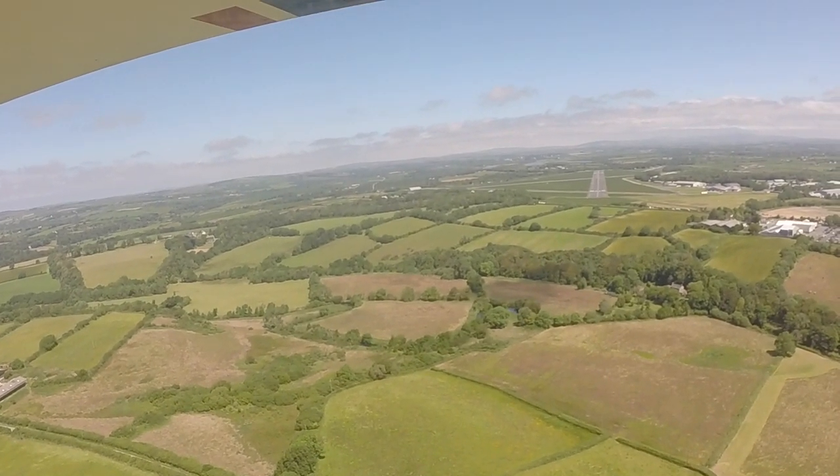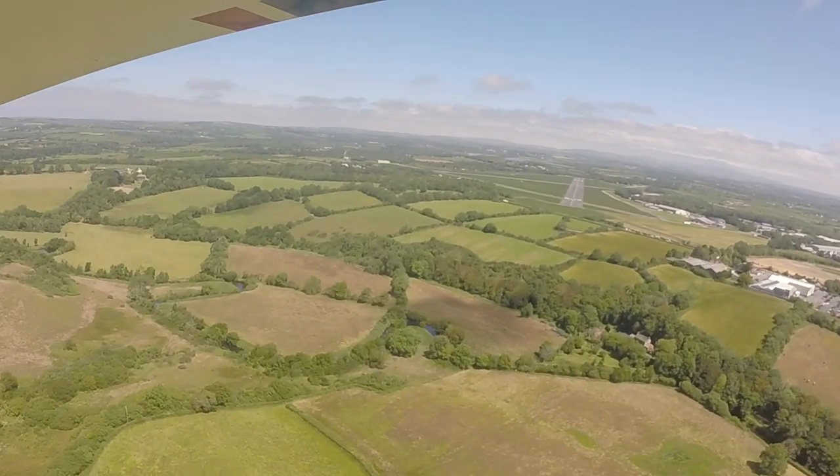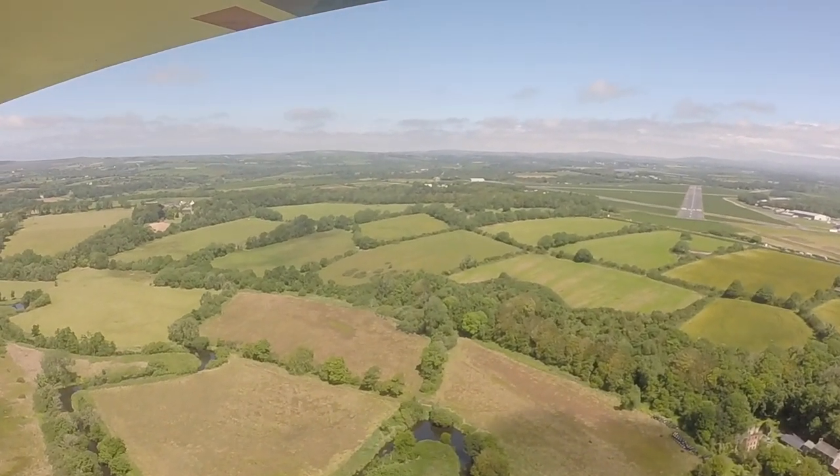We're crabbing in because of the crosswind on the left on our final approach. A bit of wind shear as we got lower as well.